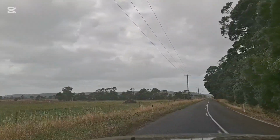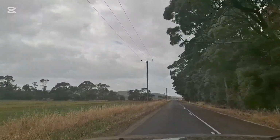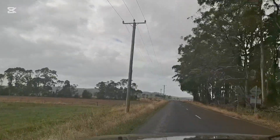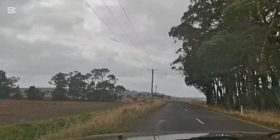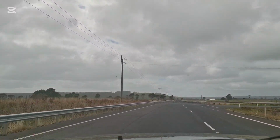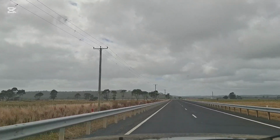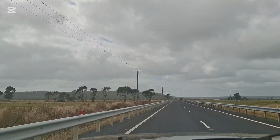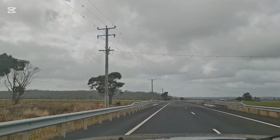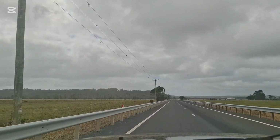Because a lot of this is dairy farms. And here's a brand new section they fixed about 12 months ago of the road. Sort of raised it up a bit more. We're over another creek, so this is like all marshland.